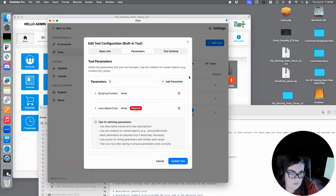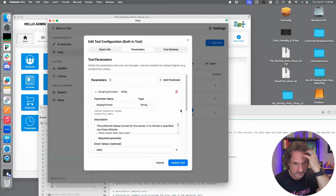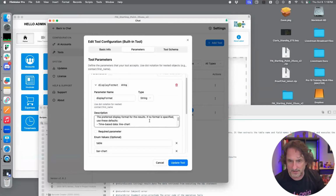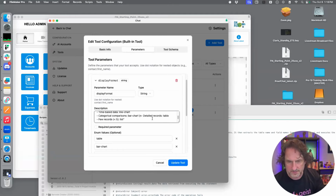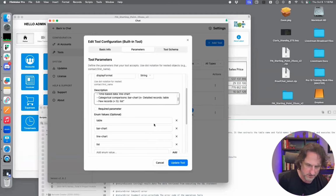Okay. And what this does is when you're filling out your parameters here, you are basically teaching the model what things it needs to give to the script. And because the AIs are pretty good at that, you give it some rules like, hey, I need a display format. And if you pop open that display format, you'll see it's got a little prompt like the preferred display format for the results, right? So you're basically giving the LLM the rules to say, look for something that's a display format in what the user asks for, and this is how you should decide what a display format is. And when you find one, pass it over to the script, and then you get the same thing for the user question.